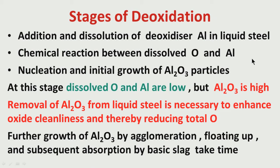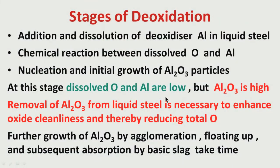Then they are reacting, and nucleation of alumina particles takes place, that means the deoxidation product alumina is getting nucleated, and there is some initial growth. All these 3 steps take place very fast. So, we get nucleation of alumina and some initial growth of alumina particles. At this stage of deoxidation, what is the situation? We get dissolved oxygen and dissolved aluminum which are very low, because dissolved aluminum has reacted with dissolved oxygen, and aluminum is a very good deoxidant. At a very low amount of dissolved aluminum, we get a very low amount of dissolved oxygen.